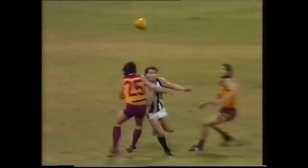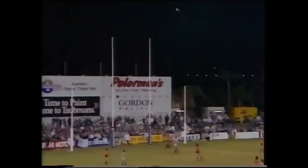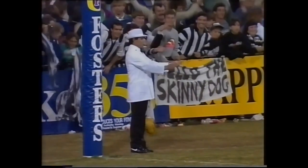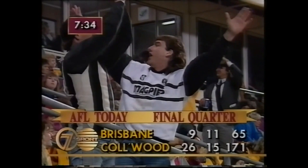Well, I guess Boyle was on. Well, let's have a look at that. Did Daicos have Campbell's arm? Well, here he is, Peter Daicos. Goal number 13, and it's home. Brilliant exhibition by Peter Daicos, and the Magpie supporters salute their champion.